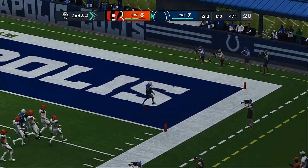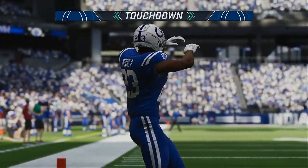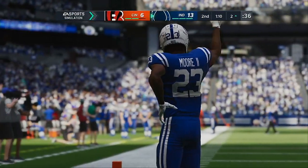There he goes, right side. And he will bring it back. An interception return for a Colts TD.